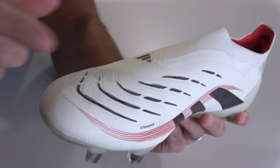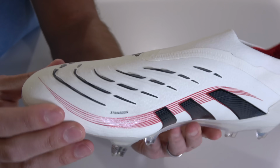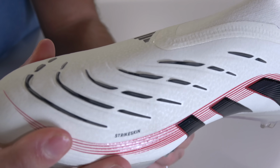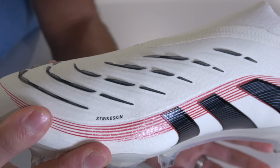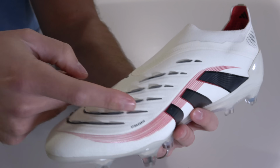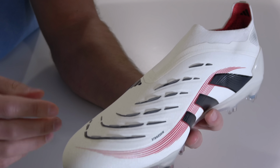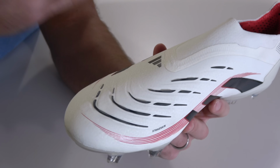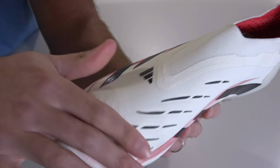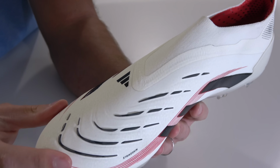Which brings us to the strike skin rubber elements. Perhaps the biggest change coming from Predator 24, where you can see there's a lot less rubber and generally it's more streamlined. The end result is actually less grip on the ball, particularly noticeable when dribbling, I found, but still plenty of grip when shooting. It also makes for a slightly thinner feel in that there's just less material across the top of your foot.